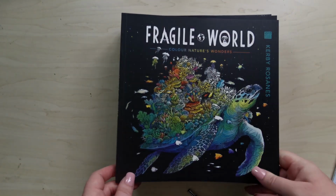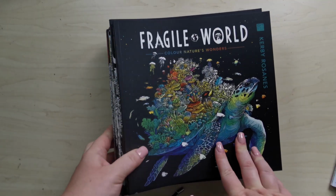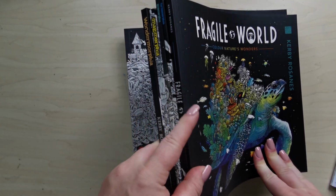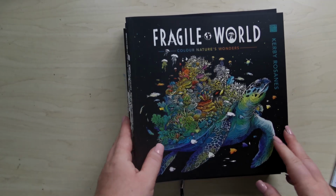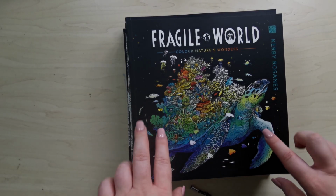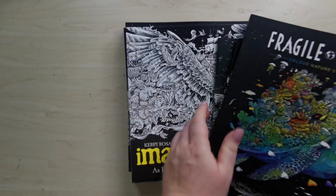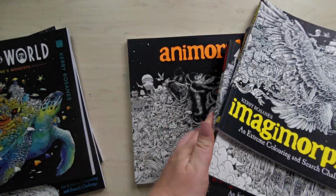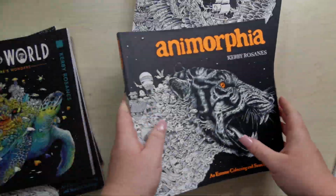I am excited to crack into these again, and it will be quite interesting to see what kind of different colour combinations and ways to colour these that I will come up with in the future, because obviously I didn't have these ones. I filled up a lot of Imagimorphia, but the most coloured books that I had before I got rid of them all were the Anamorphia books.